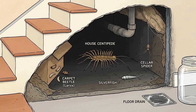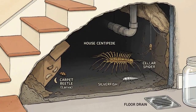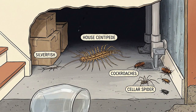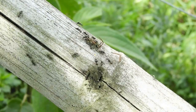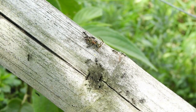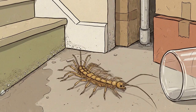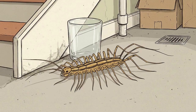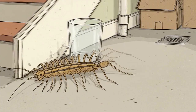There is a common and reliable correlation. Carpet beetles thrive in stored winter items, silverfish multiply in old paper boxes, and cockroaches congregate near floor drains. The centipede simply follows the food source, and the food source is the actual problem you need to address. Treat the presence of this hunter as a diagnostic signal rather than a threat, a clear indicator that your home's unseen ecosystem has enough prey to support an apex predator.